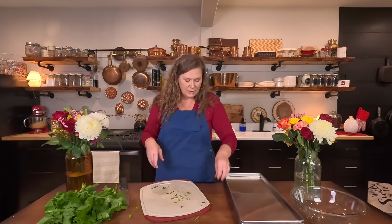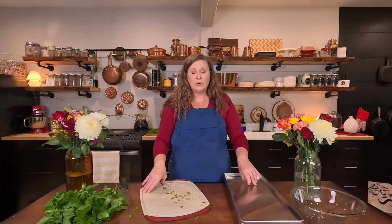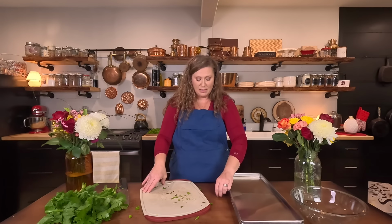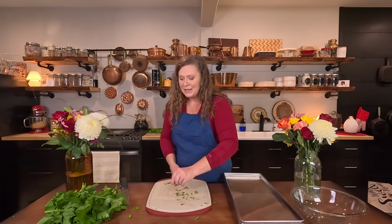I do have one tray full in the freezer already, and I will share that one with you. It's pretty exciting. It's a wild harvested thing here in Alaska. So let me clean this up.